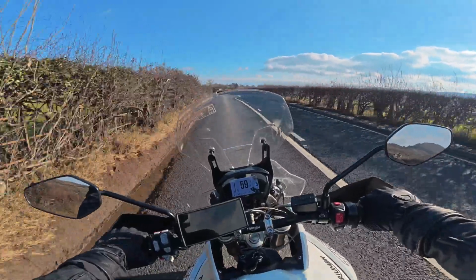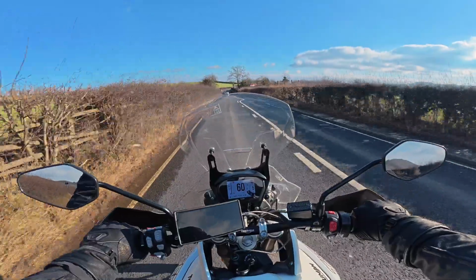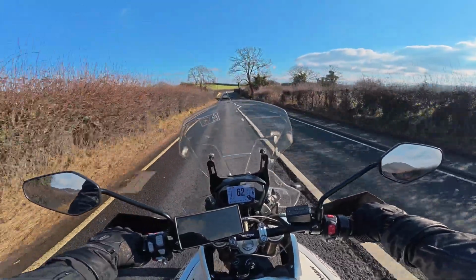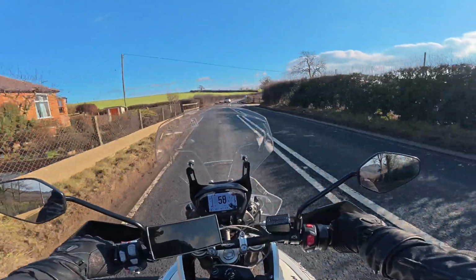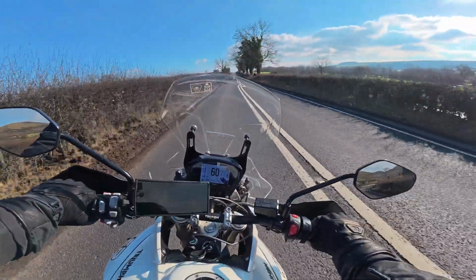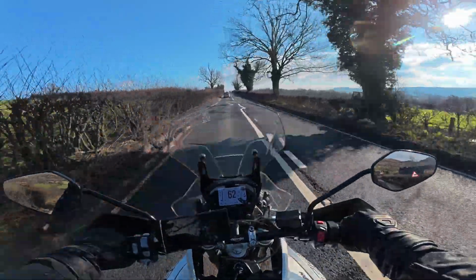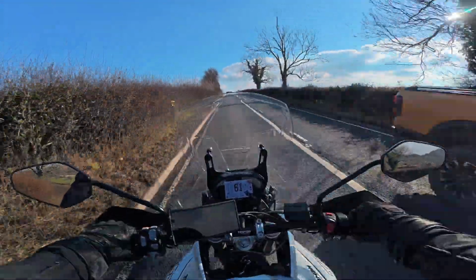God, this thing goes well. Fantastic. Such a different feeling to the Scrambler. I mean, I am sat in pure comfort here. I feel like I'm in an armchair almost. Wow, absolutely loving it around some of these corners. Beautiful. And it's such a great day to be out on a bike as well.